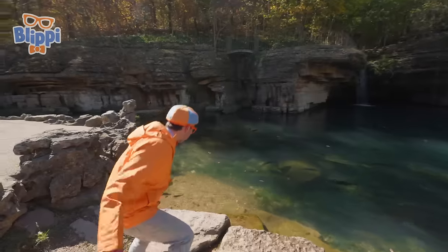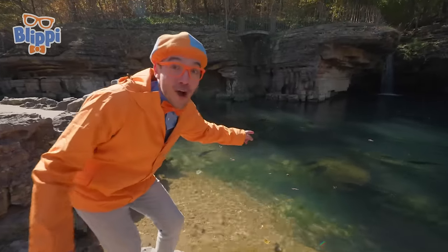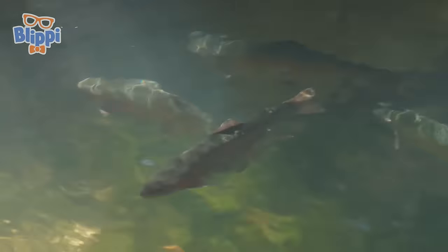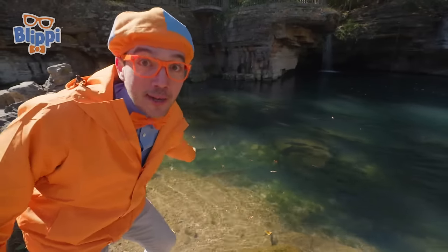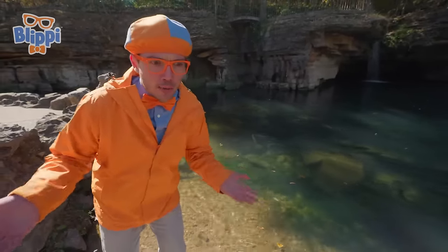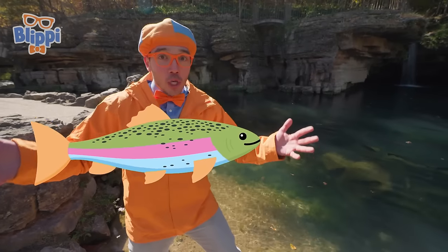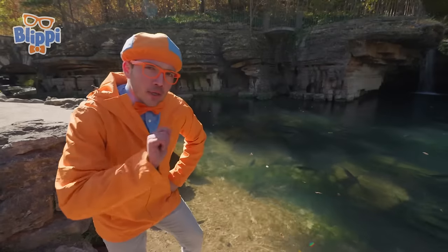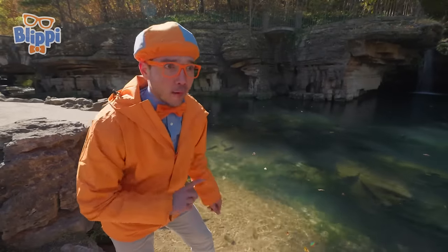Whoa, check it out. Whoa, rainbow trout. Whoa. Do you see how big those rainbow trout are? Yeah, these are some really big fish. Yeah, rainbow trout can be up to 30 pounds. Woo! Yeah, that's really big. Ooh. And do you know why rainbow trout are called rainbow trout?